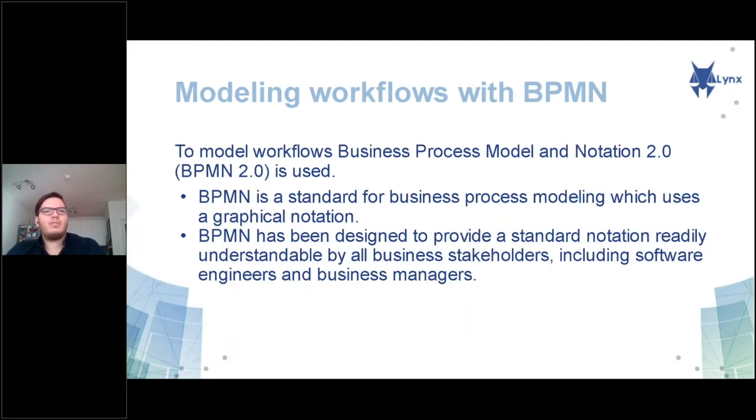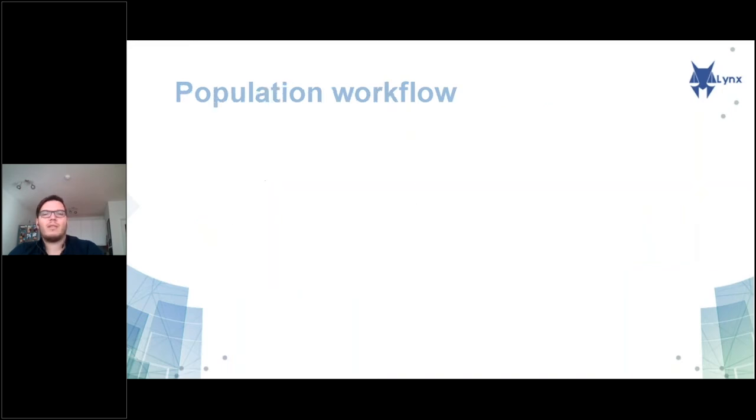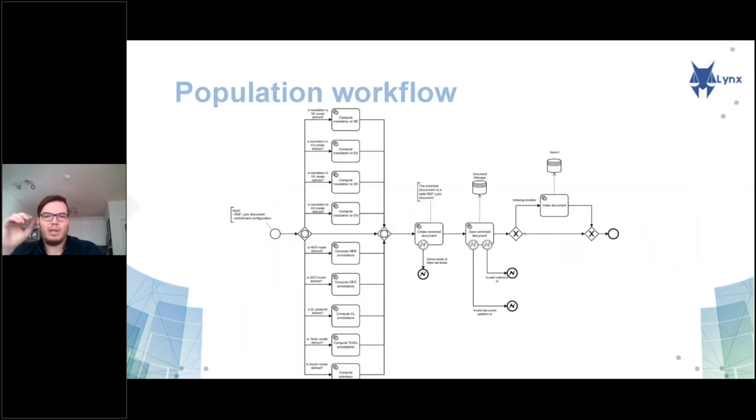It is a graphical representation that is used to specify business processes in a business process model. It is based on a flowcharting technique very similar to what you have in your mind by UML. BPMN has been designed to provide a standard notation readily understandable by all business stakeholders. Typically, this includes business analysts, technical developers, and business managers. BPMN can therefore be used to support the common aim of all stakeholders on a project by adopting a common language to describe processes. On the next slide, we can see the population workflow we have defined for the Lynx platform.